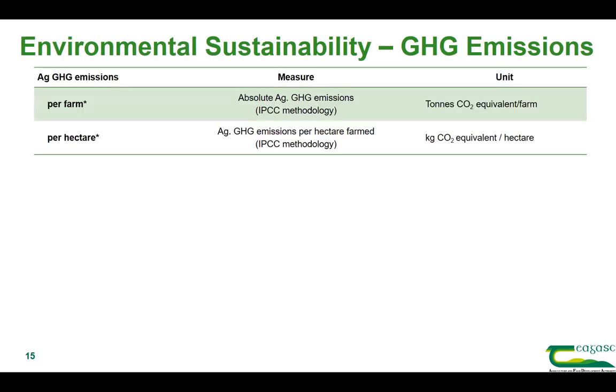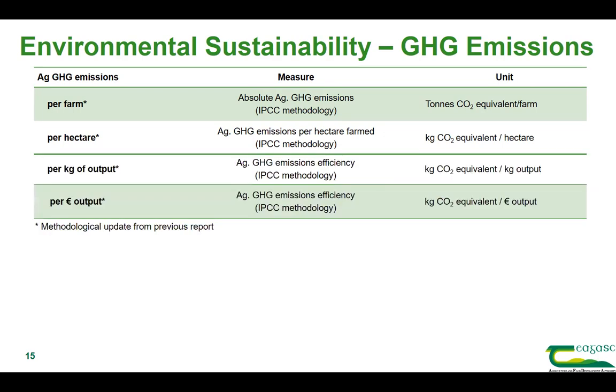Okay, starting with greenhouse gas emissions, ag-based greenhouse gas emissions, we're reporting on a per farm and per hectare basis, which can be regarded as absolute emissions. We're also reporting on a per kilogram of output basis and per euro of output, which can be regarded as emissions intensity. So there's two different approaches here, absolute and emissions efficiency being reported.